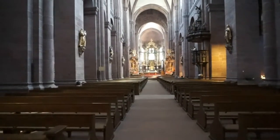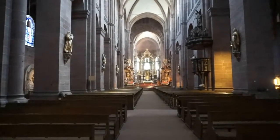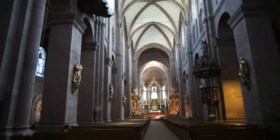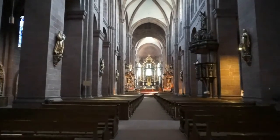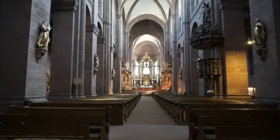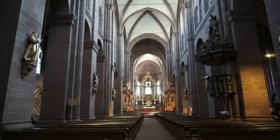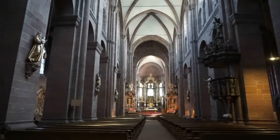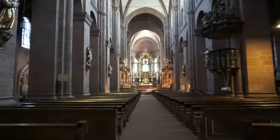You will really enjoy this tour of one of Germany's most ancient cathedrals. Let's do it. In order to appreciate the vast size of this beautiful and very historic cathedral, we need to walk from the far back towards the altar. There's a side entrance to this cathedral. The side of the church opposite to the altar has a different chapel. We're gonna look at it as well.